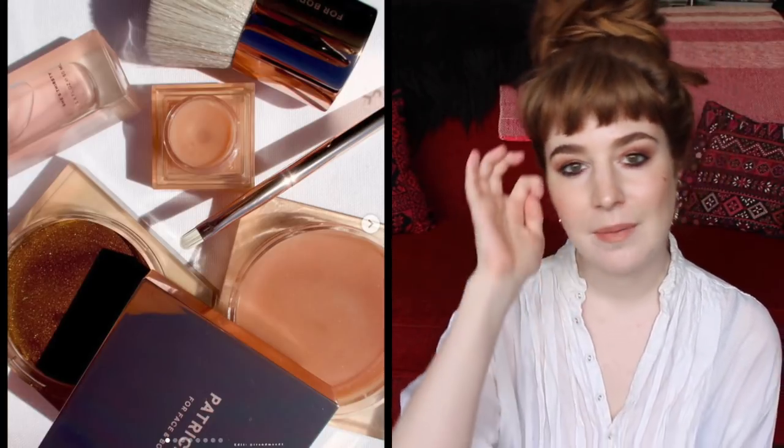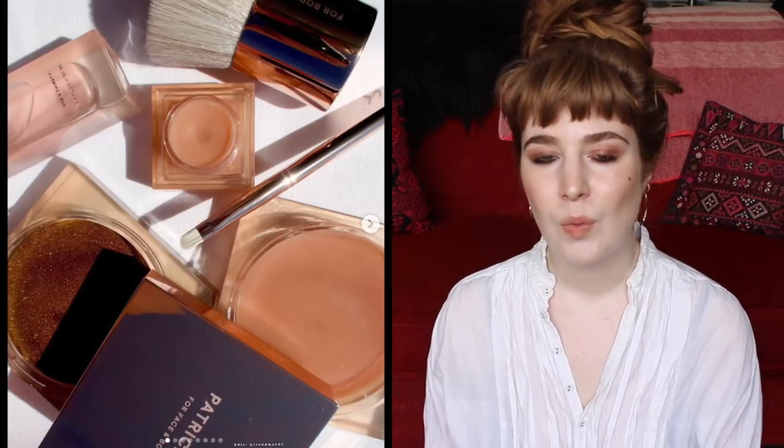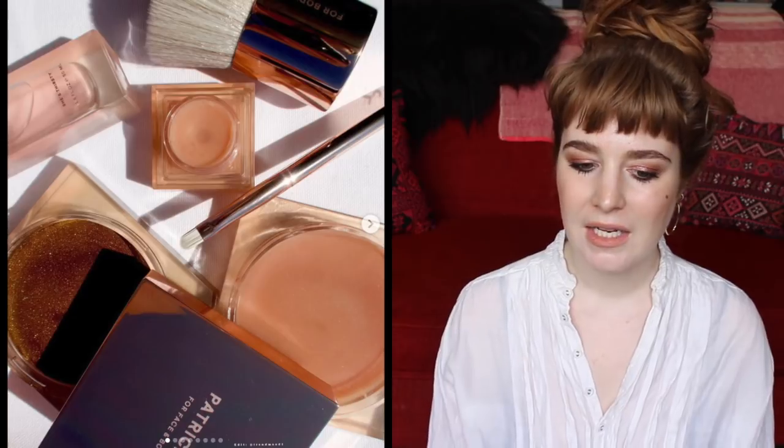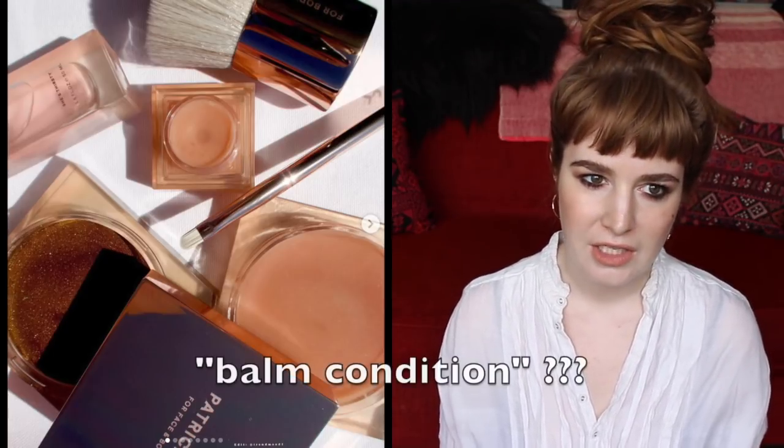The thing that interests me the most, that I would be the most likely to want to buy from this release, is the Face and Body Balm. It's the one that's the most original, makeup-y, editorial. It represents what I love about Patrick Ta, but it's a balm, and I'm not a person who likes an oily or glossy balm that stays in balm form, that doesn't set down.